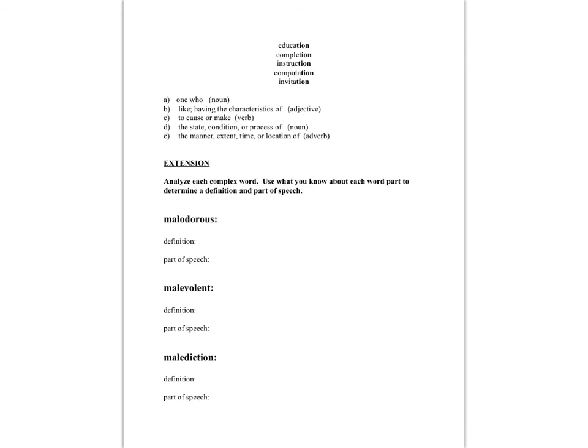So there's one last list, and then we'll talk about your extension. Our last list is education, completion, instruction, computation, and invitation. Again, it's the same 5 definitions. A, one who, which is a noun; B, like, having the characteristics of, which is an adjective; C, to cause or to make, a verb; D, the state, condition, or process of, noun; or E, the manner, extent, time, or location of, which are adverbs. So decide for yourselves what the part of speech is, and that will tell you what that suffix means.